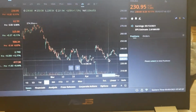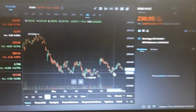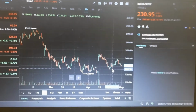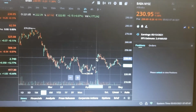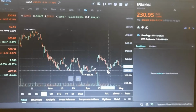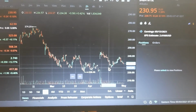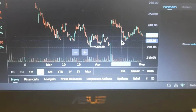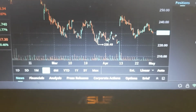It's a lot of gaps in this BABA chart, which means big jumps up, which typically could mean big pulls down. So you see it was trading around here, and then it got that big gap all the way up there, but you saw it started working itself back down again. So that's something. But I'm looking at this chart, and I see some BABA support around 225.80.